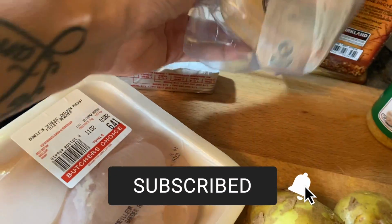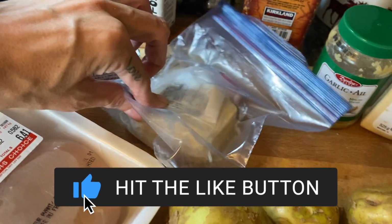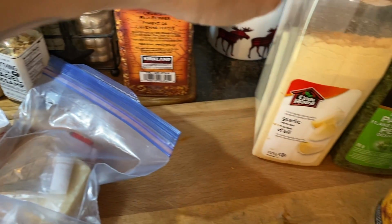I always like to take a minute at the beginning of every recipe or whatever dinner I'm cooking for my family, which could be nuggets and fries, and show you guys everything that's going to go into it. So here it is, everything.